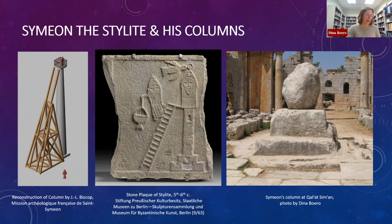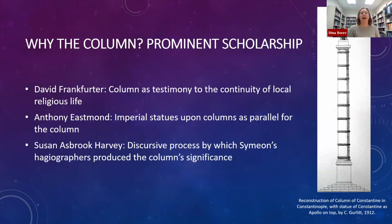To start with that, I want to look at scholarship that's come out in the past 30 years that addresses this topic. I just want to cover a couple highlights very quickly. So to start, in 1990, David Frankfurter argued that the column was testimony to the continuity of local religious life. Evidence for the vibrancy of columns included 2nd century pillar standers at the cult complex of Atargatis, Betel cults, and crescent standards. And in general, in terms of my evaluation of this scholarship, I agree with Frankfurter's emphasis on the importance of the continuity of local religious life.